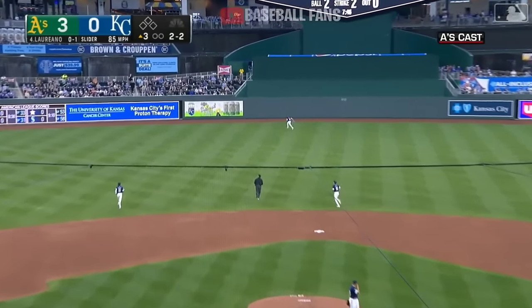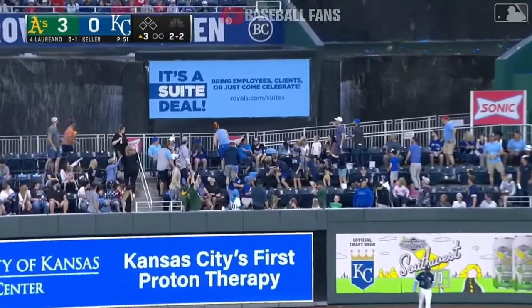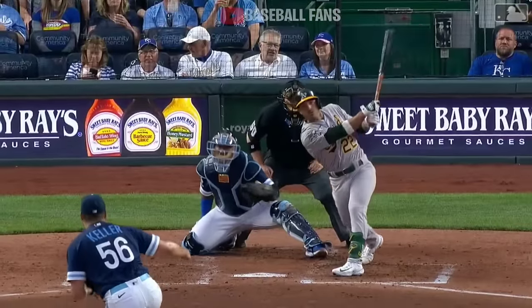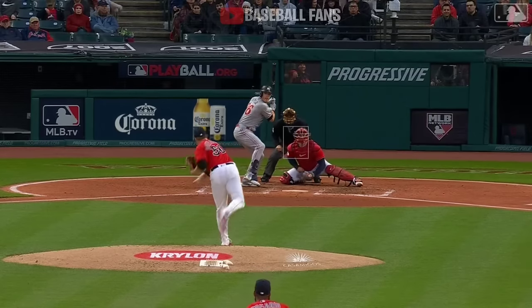There's a fly ball to center field. That's it. Bradley Jr. going back. He looks up, and this ball is gone. A solo homer for Laureano, and the A's lead 4-0. So the A's go back-to-back.